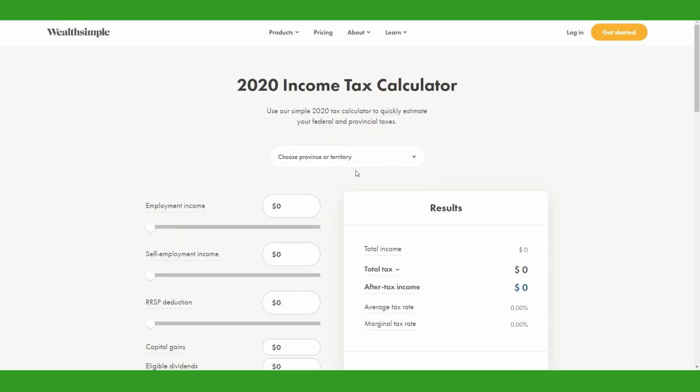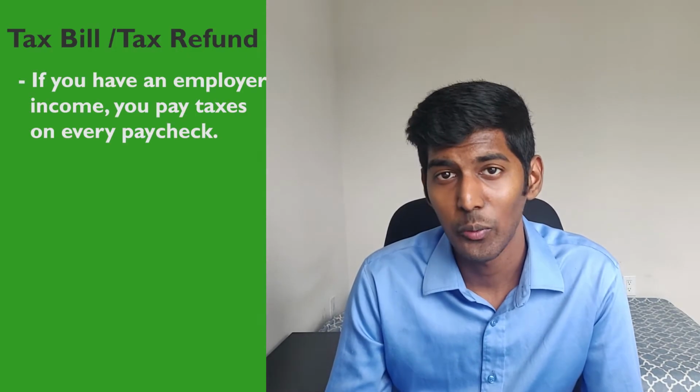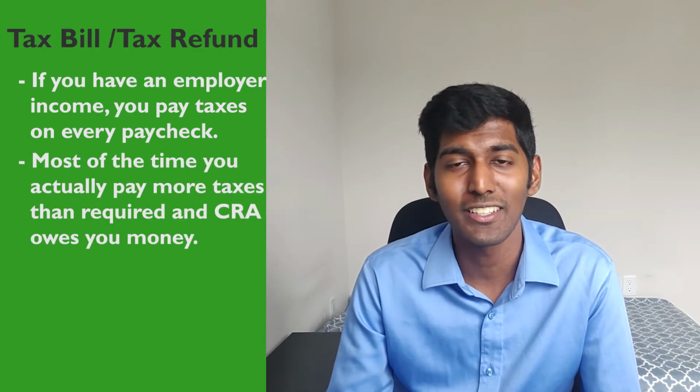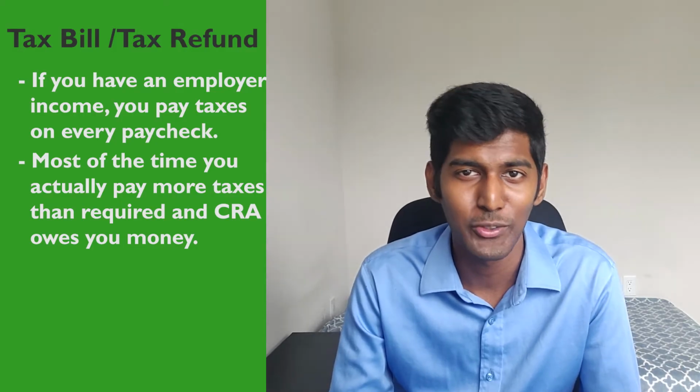WealthSimple Tax actually provides a tax calculator that makes these estimations easier for us. For example, if we live in Ontario and if we make $50,000, then we pay around $10.7K in taxes. If you have an employer income, you're most likely paying taxes on every paycheck. So when it comes to tax season, you don't owe a crazy amount in taxes. Most of the time, you actually pay more taxes than you're required to, and CRA owes you money.